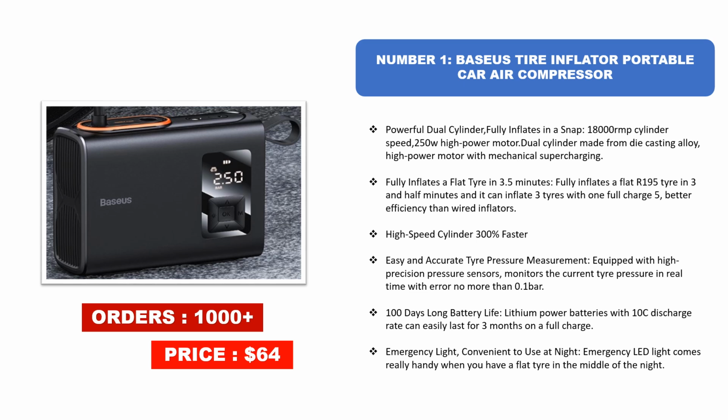Pressure measurement. Equipped with high-precision pressure sensors, monitors the current tire pressure in real time with error no more than 0.1 bar. 100 days long battery life. Lithium power batteries with 10C discharge rate can easily last for 3 months on a full charge. Emergency light. Convenient to use at night. Emergency LED light comes really handy when you have a flat tire in the middle of the night.